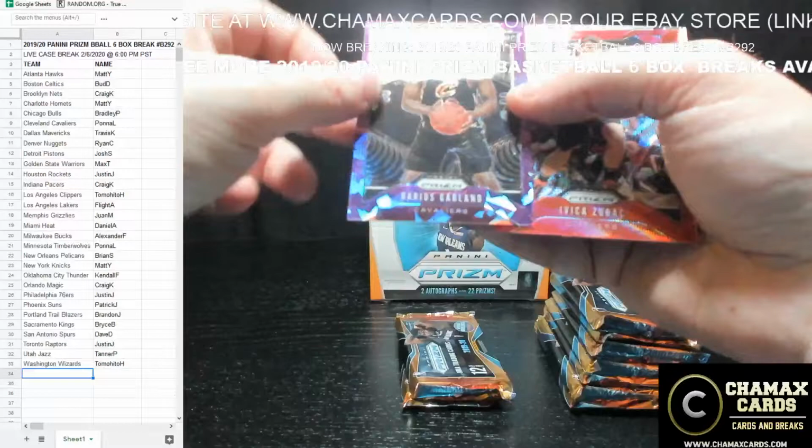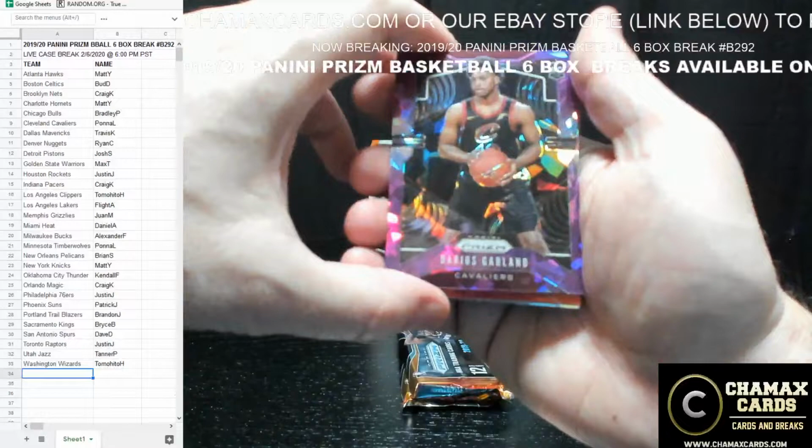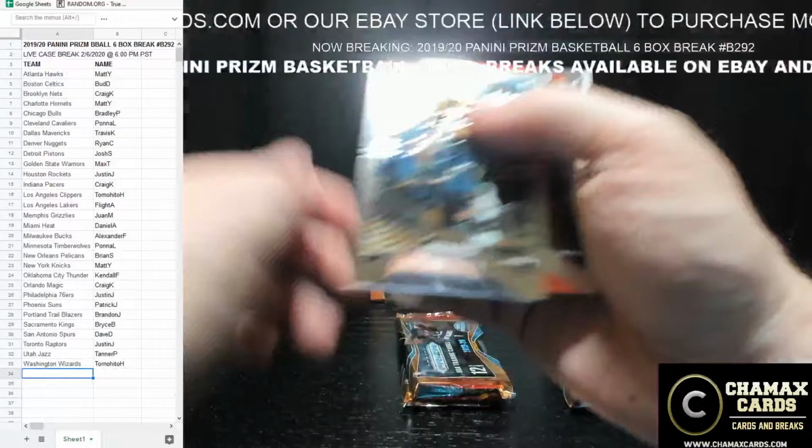Darius Garland of the Cavaliers is card 5 out of 149. Cleveland Cavaliers. Ponell. Zubac, Clippers. RJ Barrett. DeAndre Hunter, rookie.